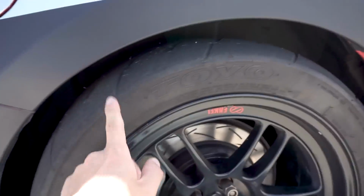These are like a 100 treadwear tire. It should be giving you more grip. It's just not. It just felt really greasy. Like when we were coming around that big long sweeping turn, I just felt the rear end losing traction the entire way, and then it just kind of snapped. And John was not happy about that.